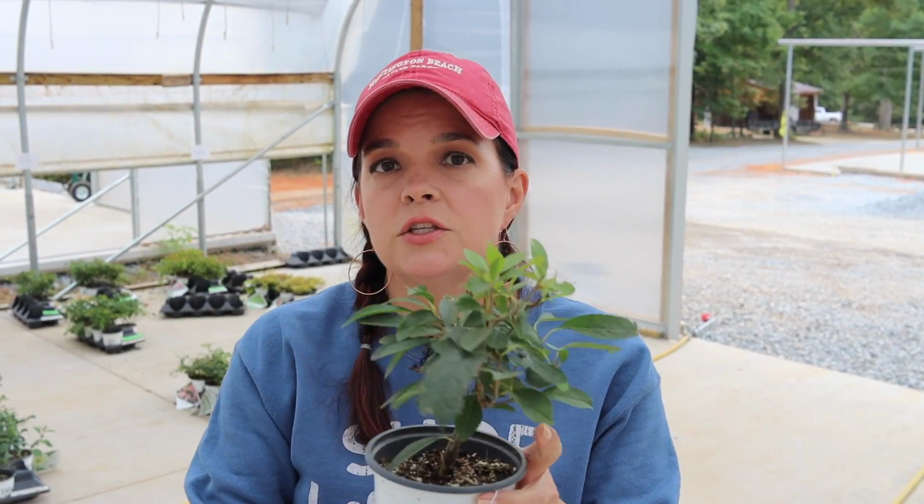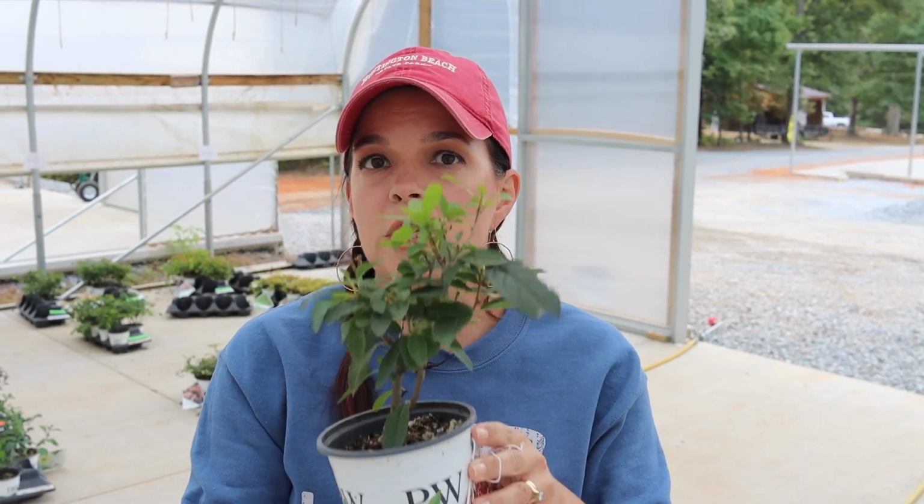So this is a quart size. If you're used to a Proven Winners annual size plant, that is what we call a grande. It is just a smidge smaller than this. This is just a little bit larger than a grande annual from Proven Winners. So this is what you're going to expect when you get it.